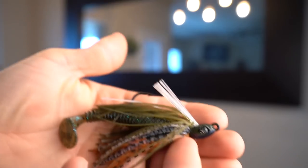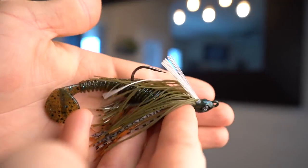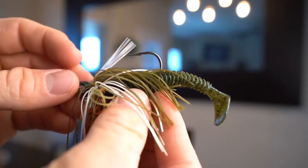Now let's talk about a pretty clear water tactic and working through the grass. If you really want to get down into the grass, something like a Grass Hero swim jig is going to be phenomenal for you guys. This color right here kind of mimics almost like a craw or a bluegill. You can really get away with this in either case.